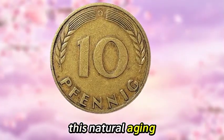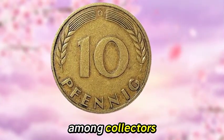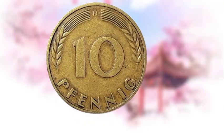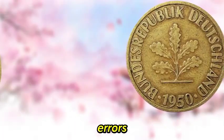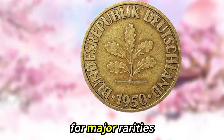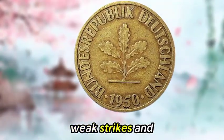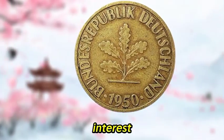This natural aging process has created a strong demand for high-grade examples among collectors who seek well-preserved pieces of early post-war German coinage. Collectors also pay close attention to minting variations and errors. While the 1950 D issue is not widely known for major rarities, certain strike anomalies such as die cracks, weak strikes, and off-center impressions do exist and can increase collector interest.